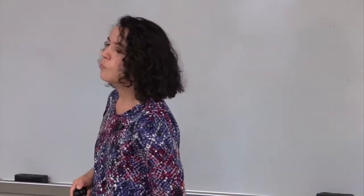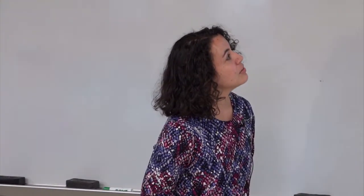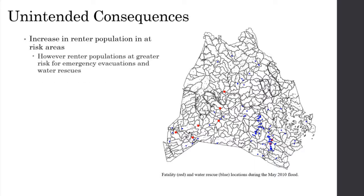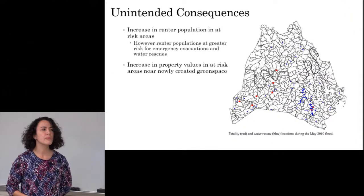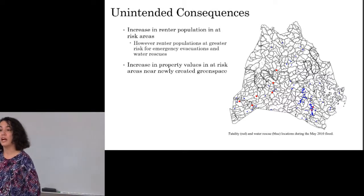Unfortunately, too, there are a few other things we might think about with the buyout program. One of the side effects is that it is actually projected to increase renter populations in the high-risk flood areas. Why do I care? Because renter populations are at higher risk for water rescues, for whatever reason. So there will be a greater emergency response burden. We also see that at a lot of these buyout locations that are creating parks, it's increasing the value of the homes right near these areas. However, they're still pretty high flood risk, right? So, this is a water rescue. If these homes flood in the future, your damages are going to be relatively higher than you would have expected anyway.